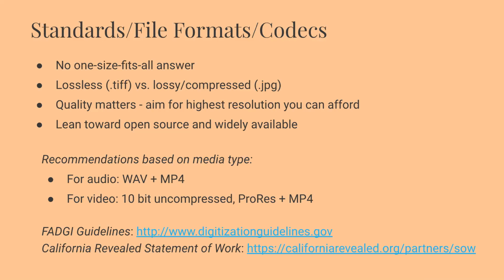For access files, consider how they will be used generally. We talked about whether they'll be streaming online or passed around on hard drives. So that's important to know, what type of computer power you have to play those files. Also, generally consider using open source file formats. Open source means the code is freely available and it's not a proprietary system that would be expensive or impossible to get access to if the company that designed that format goes under.